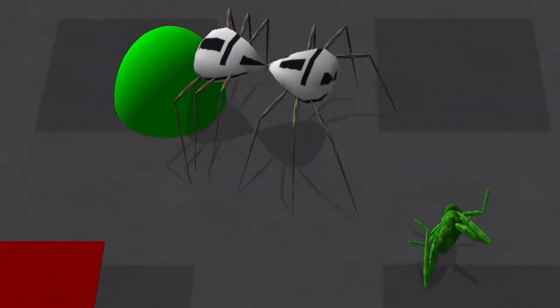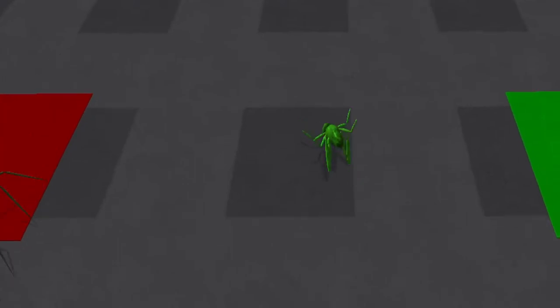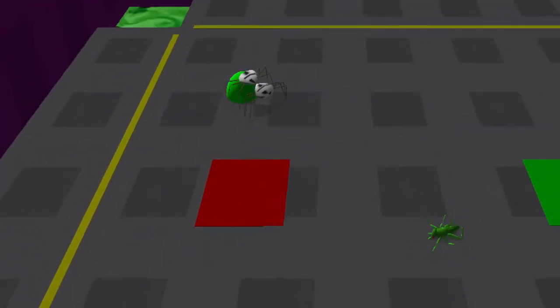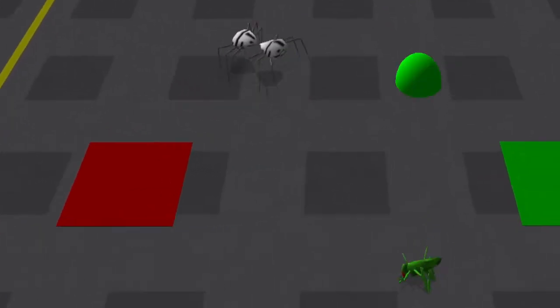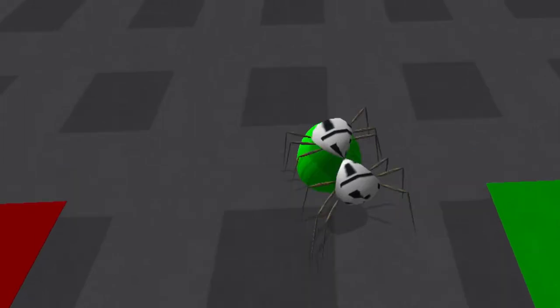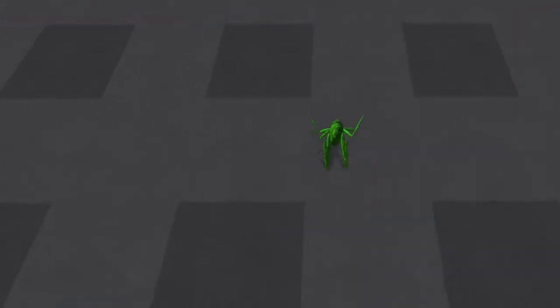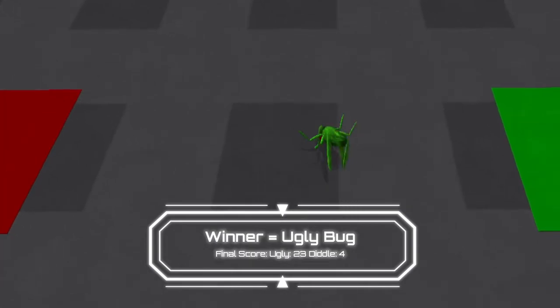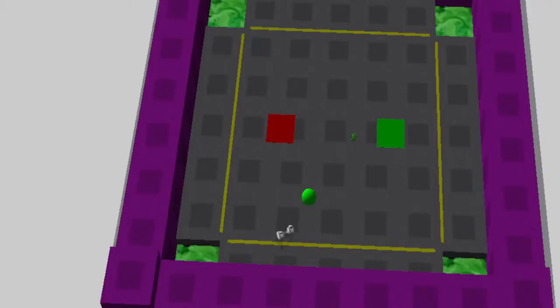It's not even a contest, really. He's just flicking around like a beanbag. It's kind of surprising that Ugly Bug lost to Diddle-Iddle in Sumo. Diddle-Iddle has no strength, and he's being thrown around like a piece of cotton candy. He can't do anything to return, volley, anything towards Ugly Bug, but time has run out. And I can confirm that Ugly Bug has won by a score of 23-4 according to our score charts. Well done, Ugly Bug.